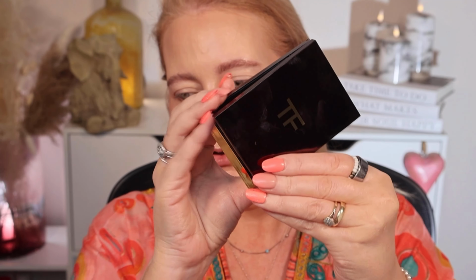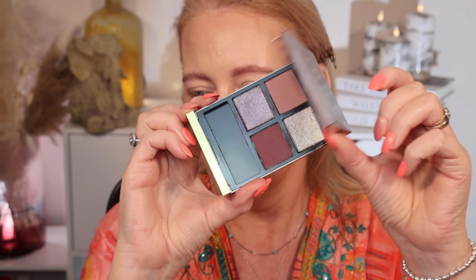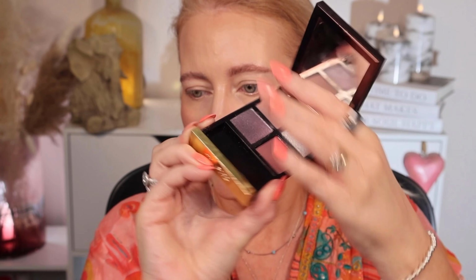So this cost a whopping £74. It says that it's formulated with advanced colour processes, four luxurious finishes of a sheer sparkle, a satin, a shimmer and a matte. This has a spectrum of intensity and effects and delivers incredible shade fidelity, apparently. Obviously the packaging with Tom Ford is always top notch, very luxurious. That's something you really do get with Tom Ford. Always get this big palette with a big nice mirror.